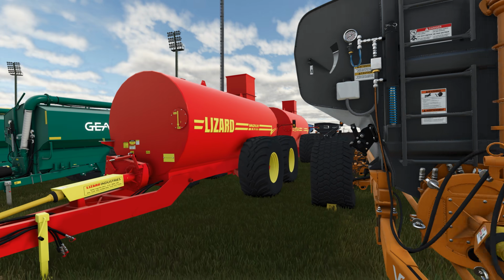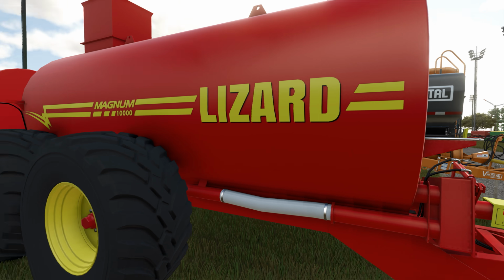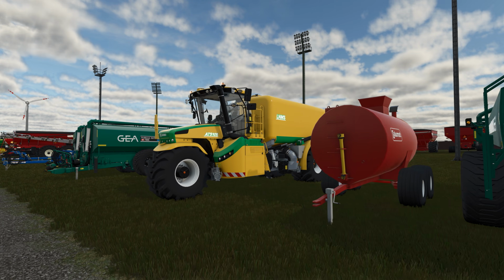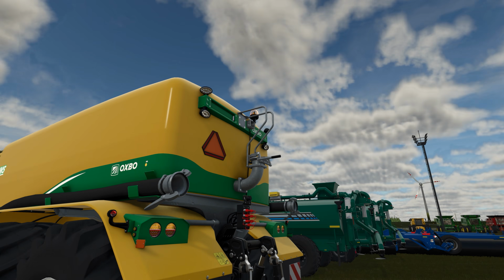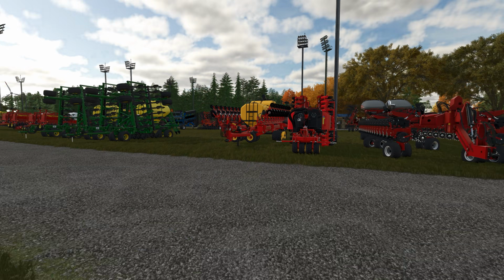And you got a couple manure tanks. You got two Lizard 1000. Yeah. GEA tanks, a Calumet tank. Ooh, an Oxbow. That's different. Don't see that very often. Interesting.